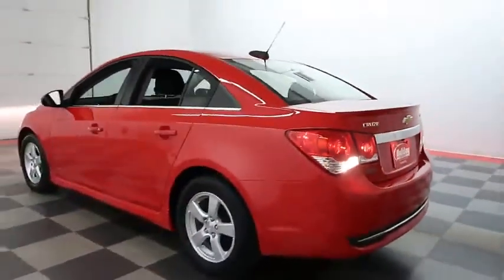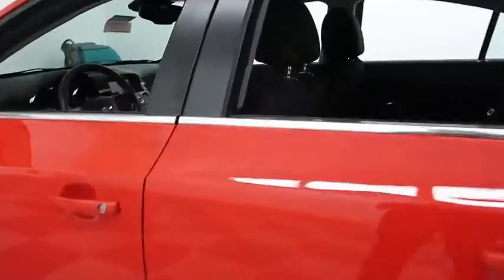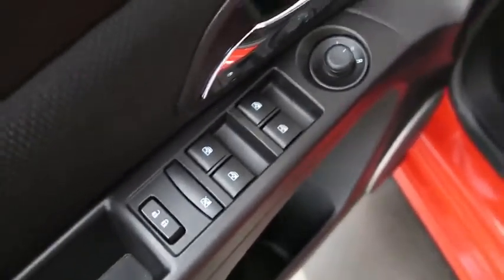And the reason that I'm showing you the Chevrolet today is because I would like for you to see all angles of this before you schedule your test drive or before we ship this out to you. On the driver's side door, you have your usual power amenities. There are power lumbar adjustments and carpeted floor mats.